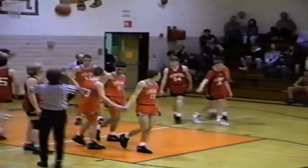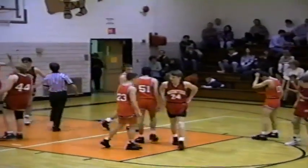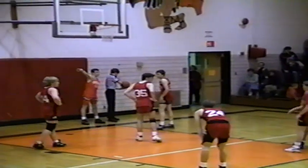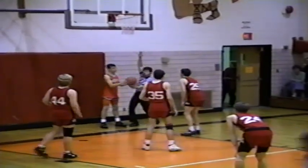Here's a pass underneath, and Shadle comes away with it. Shadle looking down, but he is going to take it to the paint himself, puts a shot up, but a foul before the shot will give the Trojans the ball out of bounds. Foul on number 24 occurred before the shot. So the Trojans will inbound the ball. Laskowski will inbound for UD.